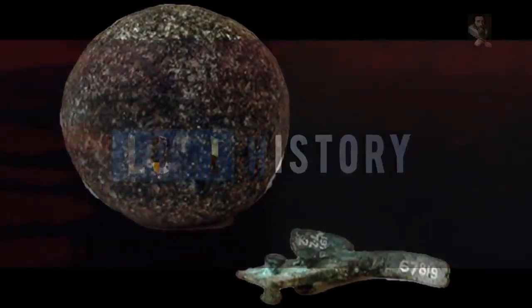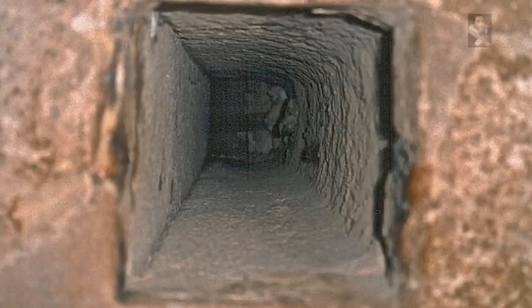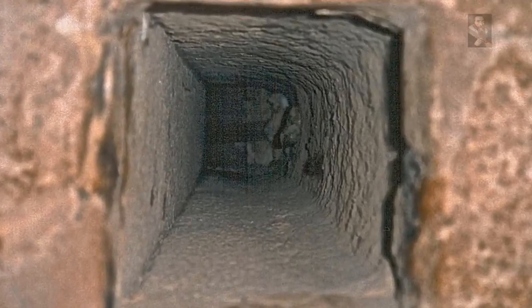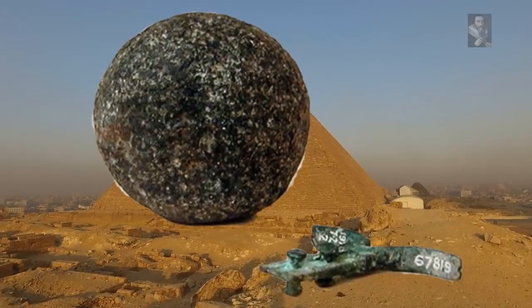Ever heard about the so-called Dixon relics? In September 1872, a British engineer by the name of Waynman Dixon discovered the openings of two shafts on the south and north walls of the Queen's Chamber, and in the horizontal section of the shafts that leads into the chamber, he found three small relics: a small bronze hook, a portion of cedar-like wood, and a granite ball.